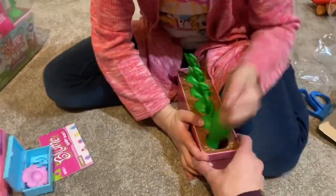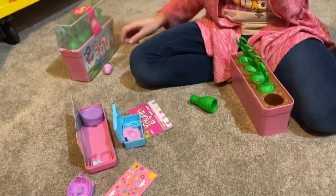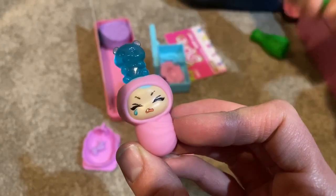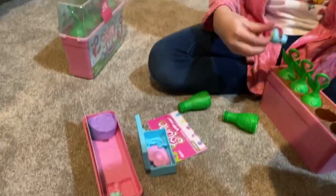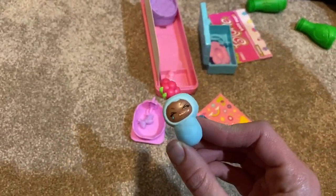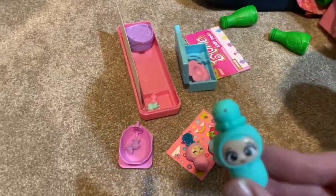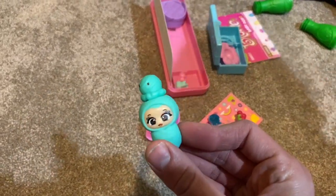Oh yeah, so you gotta pull really hard. Yeah, it's like a carrot. Aw, it's a cute little baby. Oh no, it's crying. This is like baby Ava. She cried a lot, but now she's perfect. Daddy was crying. Aww. Oh, this one's crying too. Holy cow, you have a case of crying babies. Let me see. Is this one crying? Oh, no. This is happy. Oh. Aww. It's so cute.